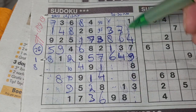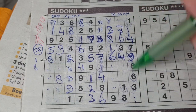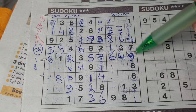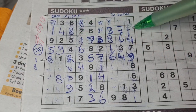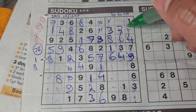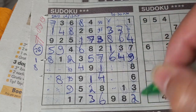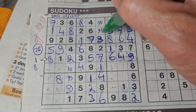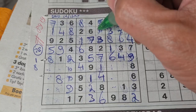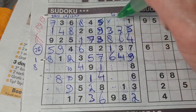About these 2 missing numbers in the last column. For numbers, the 1, 2 is missing, the 3, the 4, and the 5 is missing. 2 and a 5, 2 and a 5. We have a 2 in the second row. No 2 there. 2 should be here, and a 5 goes there. 9 and a 5, we have a 5 now in the second row. No 5 there. 5 should be here, and 9 goes there.